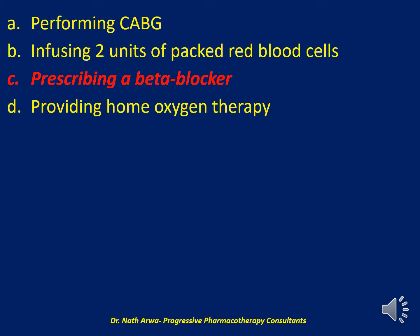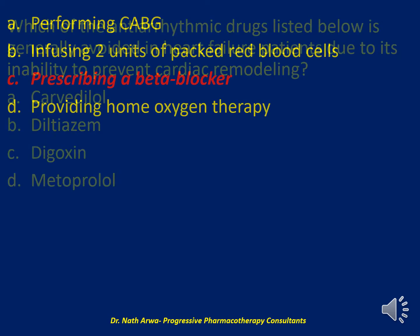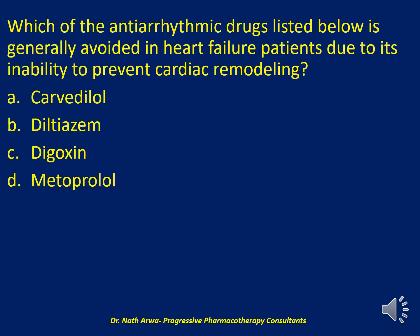Let's move to the next question, which reads, which of the antiarrhythmic drugs listed below is generally avoided in heart failure patients due to its inability to prevent cardiac remodeling? Is it carvedilol, diltiazem, digoxin, or metoprolol? I'll give you 10 seconds to choose the correct answer.